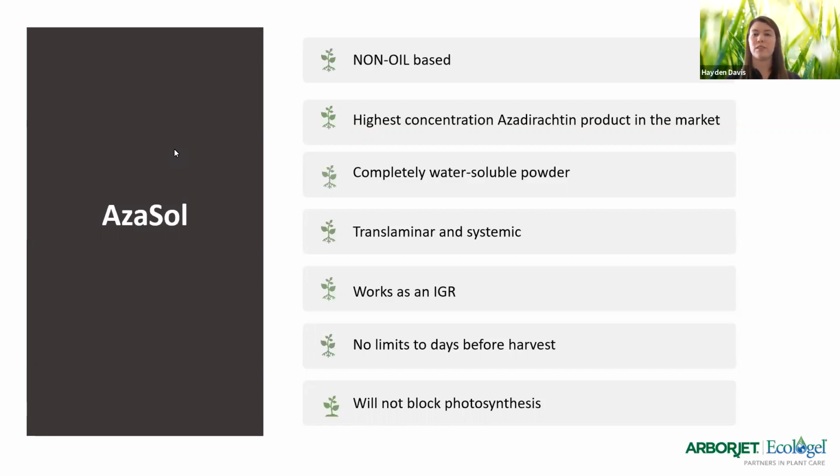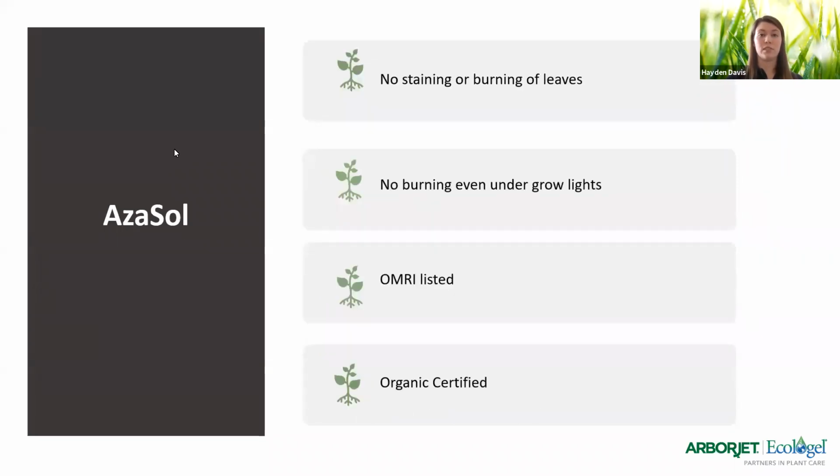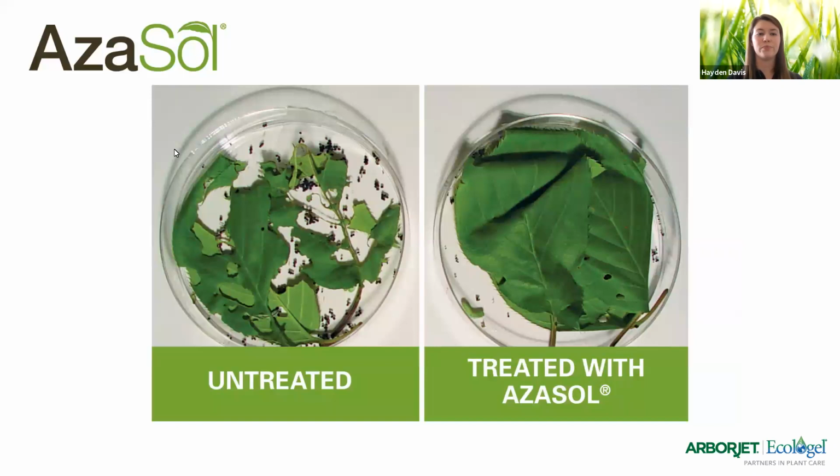Compared to some other products, you always have to have that re-entry time and worry about that. Another great takeaway is it will not block photosynthesis. No staining or burning of the leaves. No burning even under grow lights, which is great usually for hemp growers when growing inside, or even nurseries that are inside under grow lights. OMRI listed and organic certified.